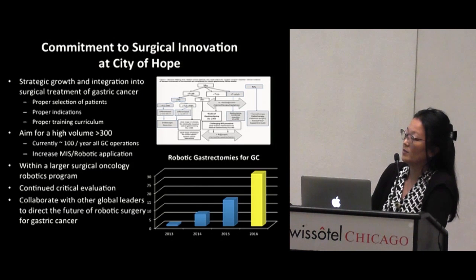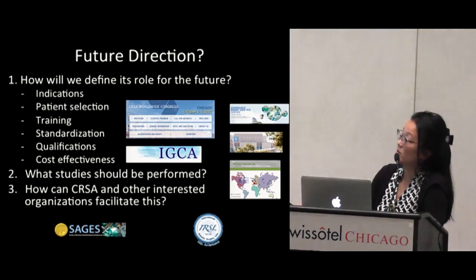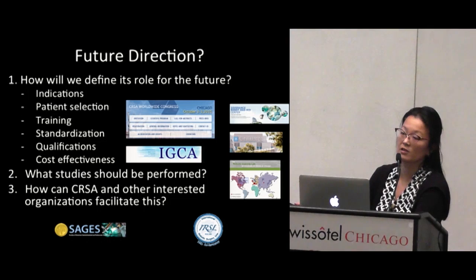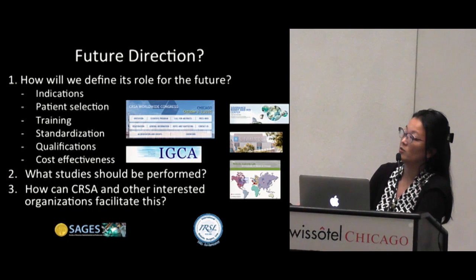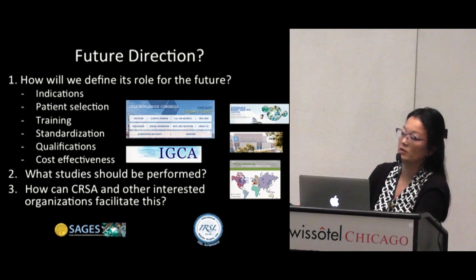And I believe that we need collaborations with other institutions and global leaders for us to be able to do this properly. And so this is sort of where I want to raise some questions about how will we define the role of robotics for our future, for our practices and our integration. What are going to be the real indications for us? Right now it's early cancers, locally advanced cancers. Patient selection, what will be the best patients that will actually benefit from this? How are we going to train our fellows and residents to do a robotic gastrectomy when you only have 10 cases a year and maybe only one of them are being done using the robotic approach?